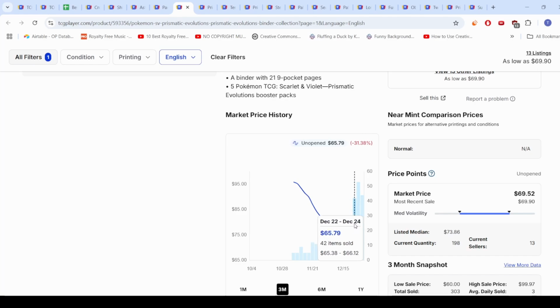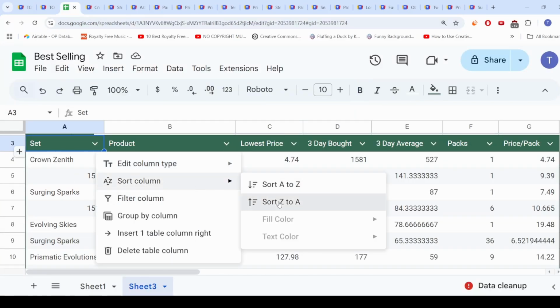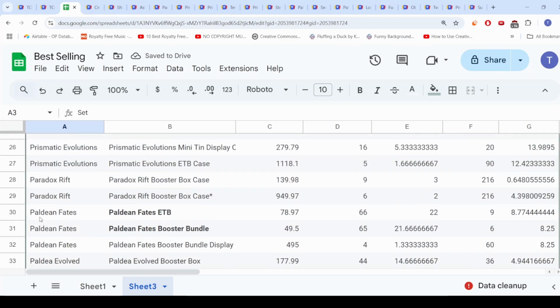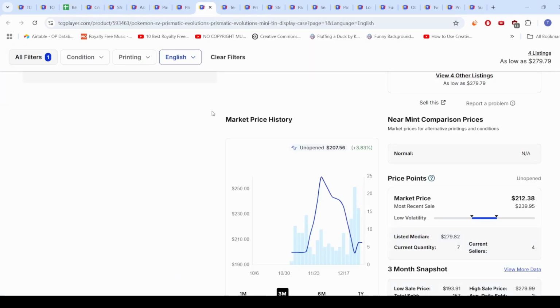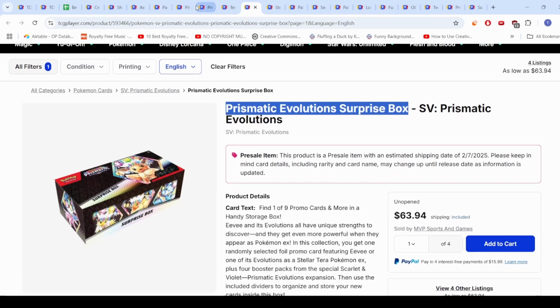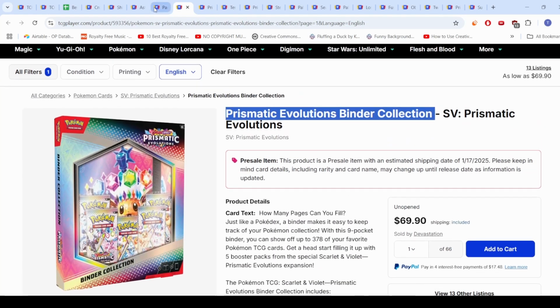I don't think all the products have this, but I told you before, Prismatic just appears a lot, like one, two, three, four, 6 times in just 2 pages of best selling. I did not go through all of this. So it's just Prismatic. People are starting to buy it more, even at these inflated prices on TCGplayer.